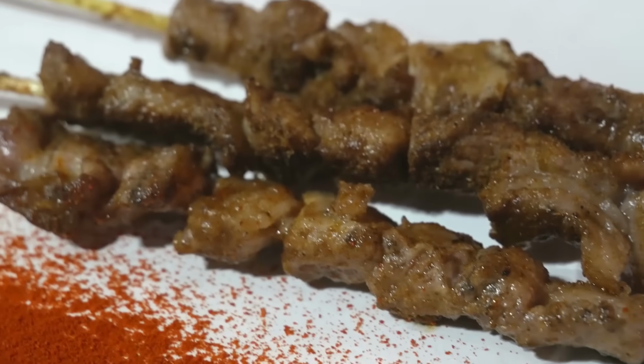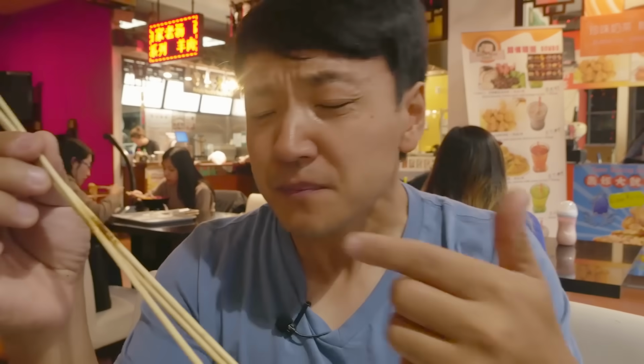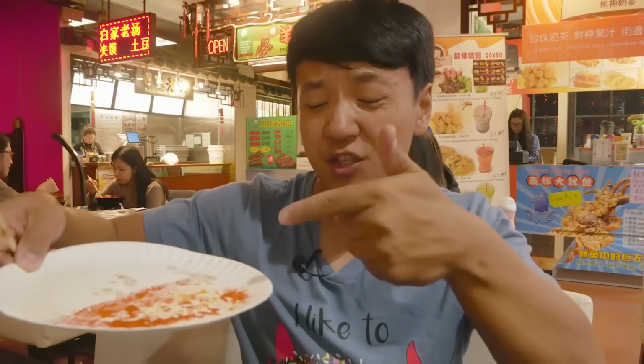This is a really quality lamb skewer. The meat is tender, not gamey. Really clean flavor. And that pepper. I just finished this. Really delicious. I'm burning up. I mean, this is 100% some of the tastiest lamb skewers I've ever had. You can tell the difference in the first bite. I'm dying right now. This thing is so spicy.